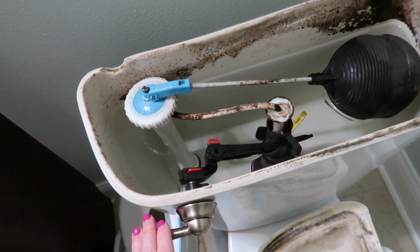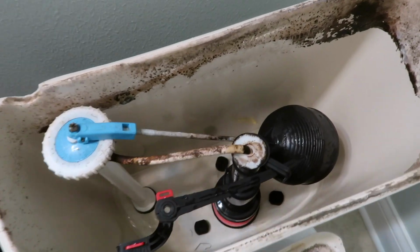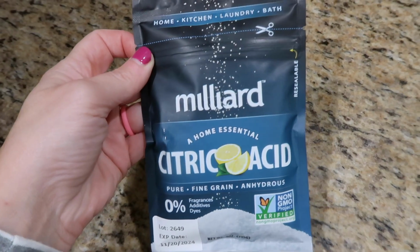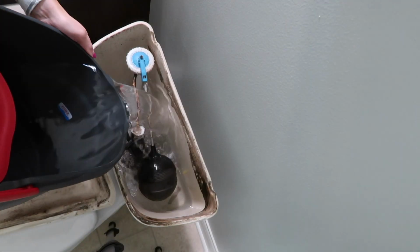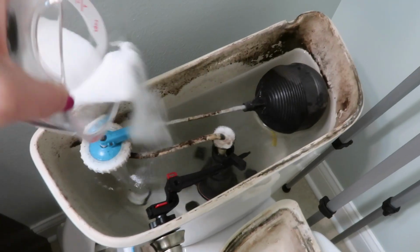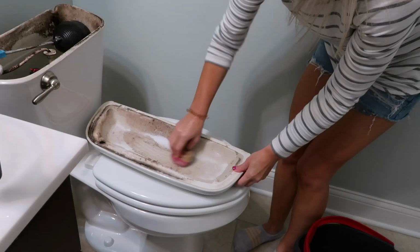I also wanted to clean out that gross vent on the floor. It was so gross, and it smelled when I picked it up, so I have no idea what was in that vent. But anyways, for the toilet tank, you want to make sure you turn off the water on the floor. That's where you saw me turn off the water. And then I use citric acid, and I just got it from Walmart.